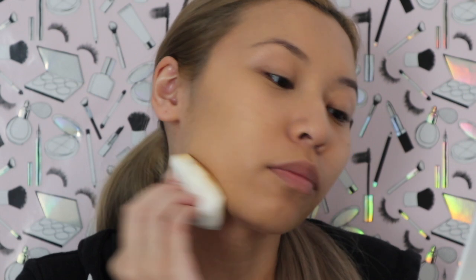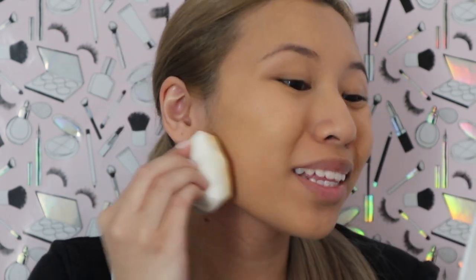Yeah, I don't think I'm really liking this sponge. It's so large at one end and then it's so small at the other end. So do I recommend this? Probably not. Dang, this does not match my neck. Dang, I really messed up on this one. This will be my summer shade, but it's not clinging onto my nose the way I want it to. I don't know. Let me just add some more onto my neck.